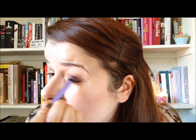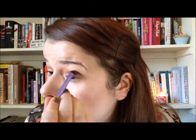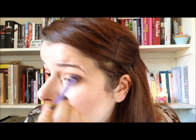Next I'm going to pick up that gorgeous purple. I'm just going to build that into the socket. So just from the outer corner into where your natural crease is. This is my Real Techniques eyeshadow brush that I'm using here. Build it into the crease. Spend a bit of time on this step, otherwise it can end up looking a bit mucky.